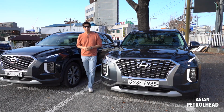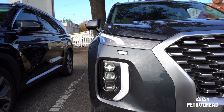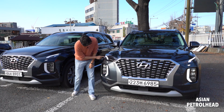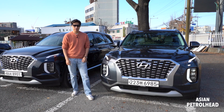And some of you already talked about the Korean spec model. We actually have triple projectors for the headlamp. The bottom one is used for the high beam, and we also have a little light between the DRL and the headlamp. I guess the Korean designer wanted to give something special for Korean consumers.